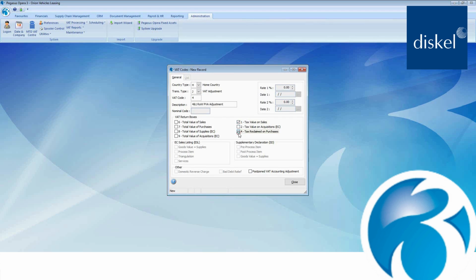You could have used code 1 for part of the update and then created a code 4 for just box 4, but it seems logical to keep these together for a rest of the world update all in one go. It also means we can name them more appropriately. Remember to tick the PVA option down the bottom there and save.